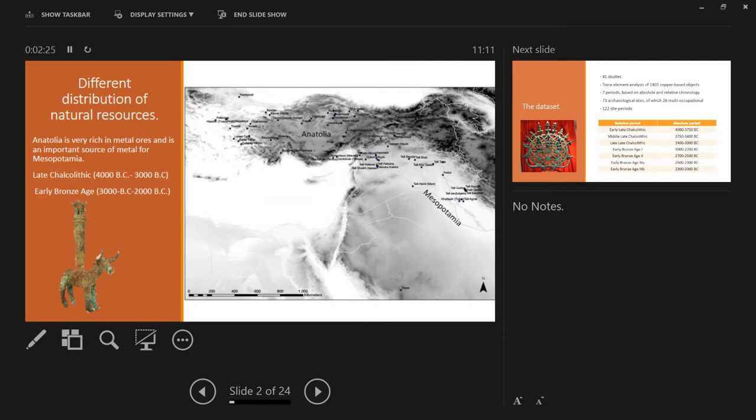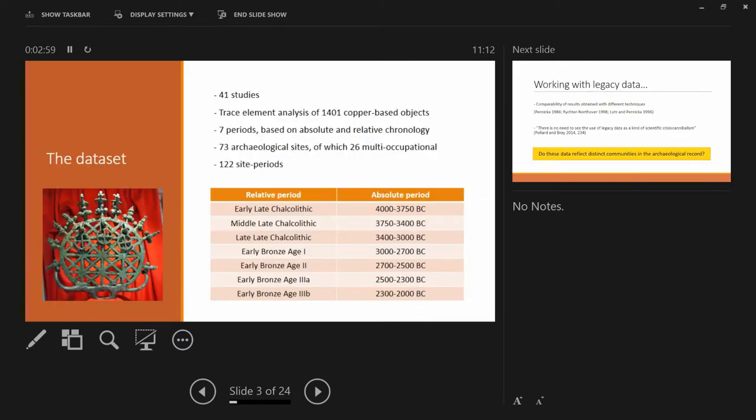So, considerable literature and research effort have been devoted to the characterization and the provenance determination of copper-based metal objects from these regions. And so several analytical programs have been done, including chemical and isotope analysis. And all these analytical programs produced over the years a large legacy data set of archaeometallurgical analysis.